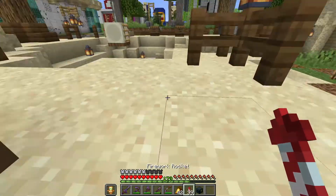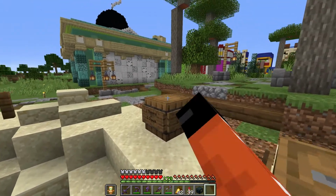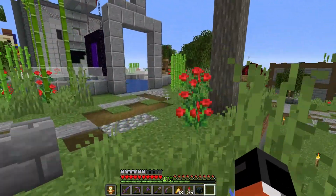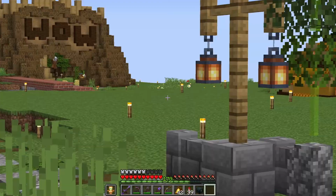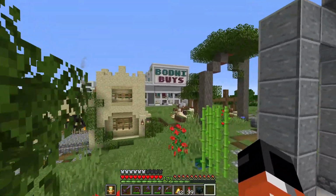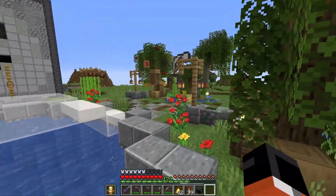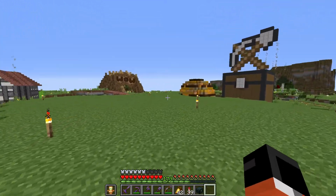Now, we do have one other shop over here that is still stocked, and that is the bone and coal shop. Okay, so no sales over here. That's completely fine. And also, I wanted to mention that I took down my temporary end shop over there, because now we're just going to be selling shulker shells in Bodhi Buys, so we don't need that temporary shop anymore, and this space can be used for someone else if they want it.